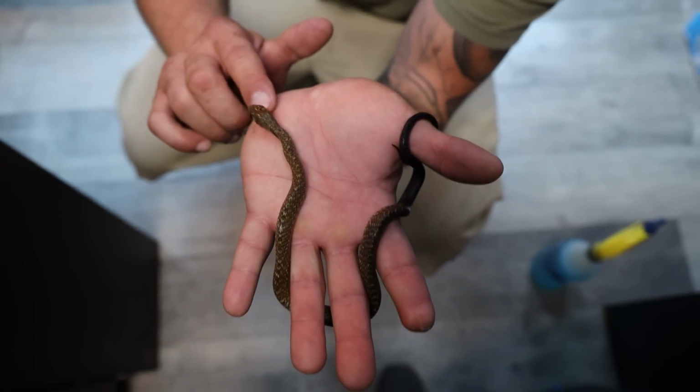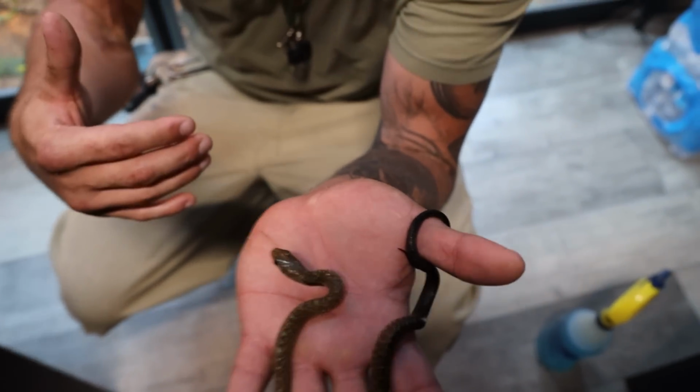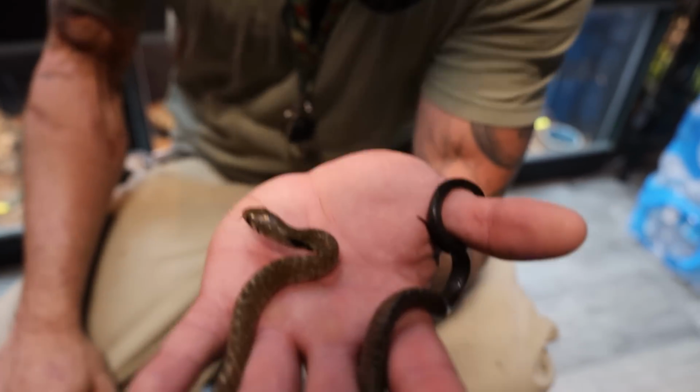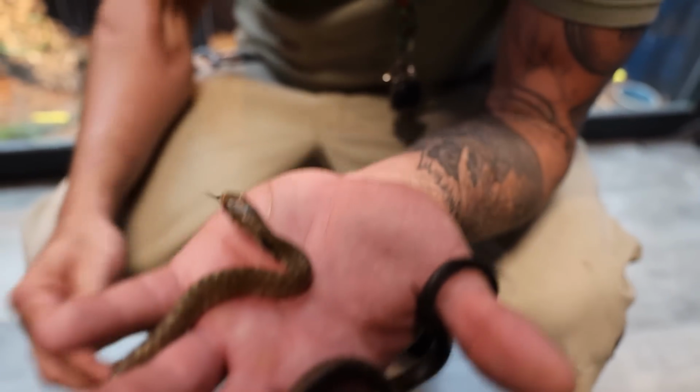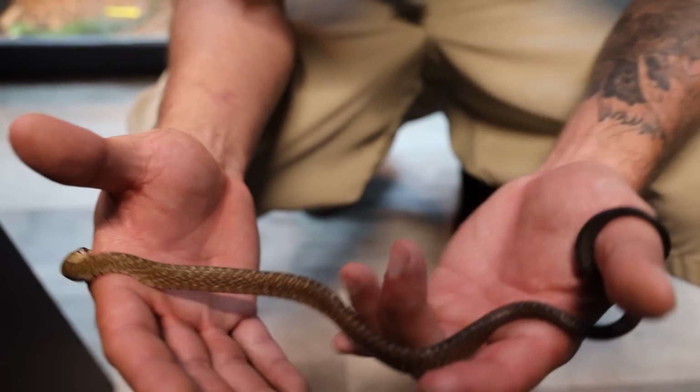These guys are the South American versions of your Eastern Indigos or your Texas Indigo snakes. So you have these gorgeous little captive born and bred babies. These will also go quickly. These don't last long.